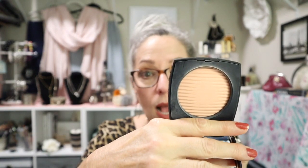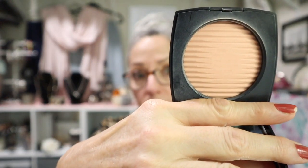And then I followed it up with my Chanel, and this is the Les Beiges Healthy Glow Luminous color. I love this, guys. This is a beautiful compact. It really does leave a soft glow on your skin, and it feels good. I love Chanel powders. I can't say enough about them.